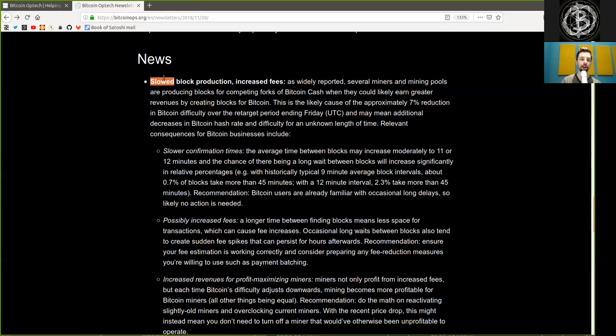News. Slowed block production, increased fees. As widely reported, several miners and mining pools are producing blocks for competing forks of Bcash, when they could likely earn greater revenues by creating blocks for Bitcoin. This is the likely cause of an approximate 7% reduction in Bitcoin's difficulty over the retargeting period ending Friday, and may mean an additional decrease in Bitcoin hash rate and difficulty for an unknown length of time.